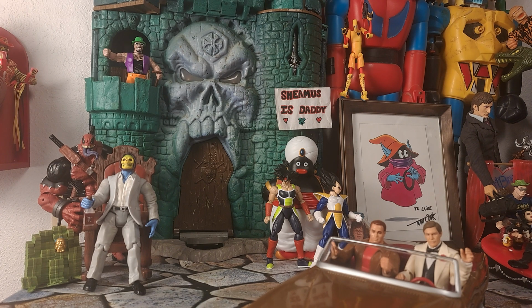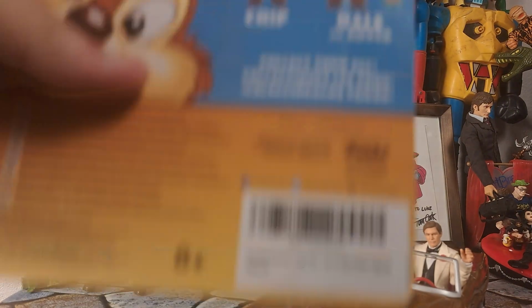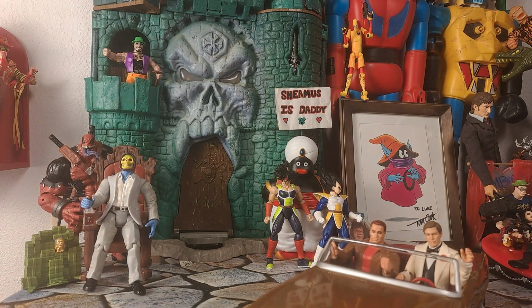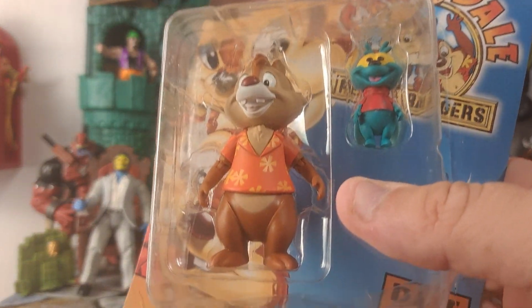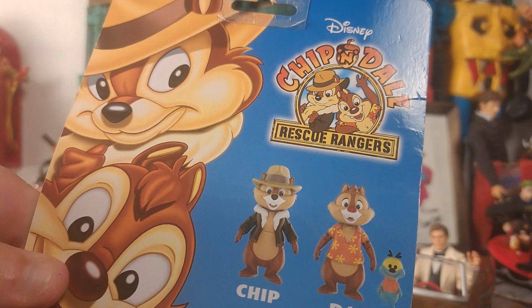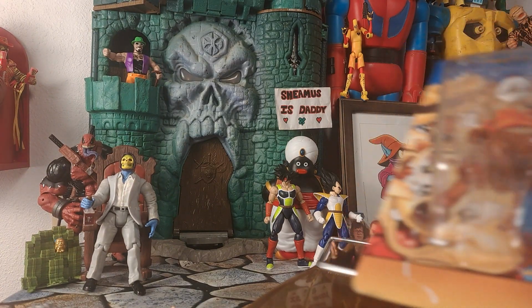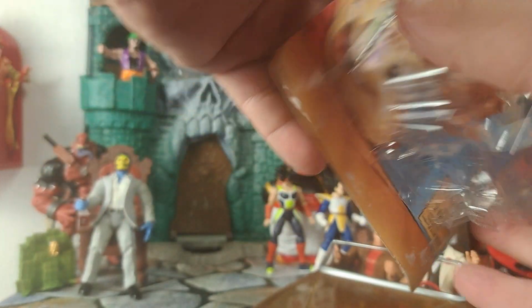So, speaking of old, tiny things from the 90s and 80s that I'm messing with today, let's go with a little bit of Disney Afternoon. I got a hold of these for cheap. I missed them when they came out. I could never find Dale, and I finally found him, so I got him cheap. They only made Chip and Dale. I know a guy that's big into Gadget and Chip and Dale, and he watches the show. So I was like, oh man, he'll like it if I do these.